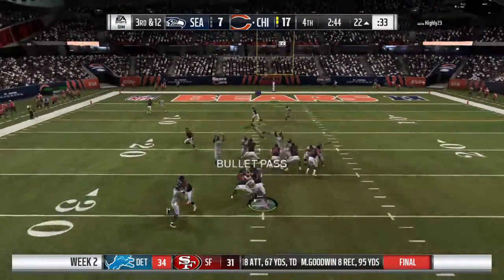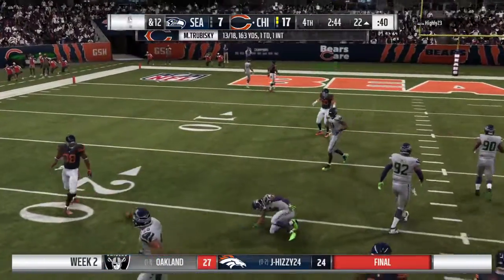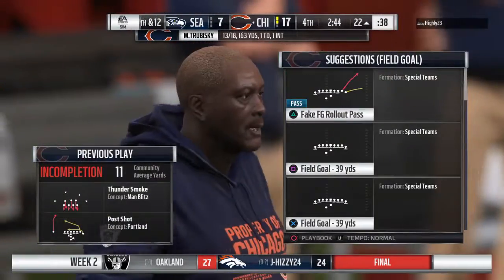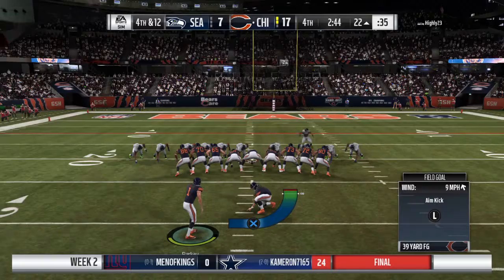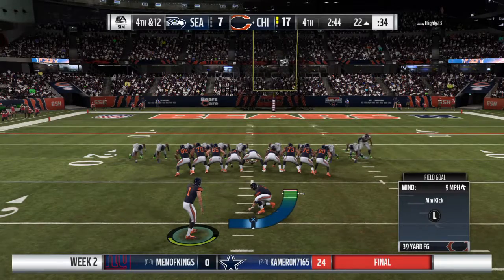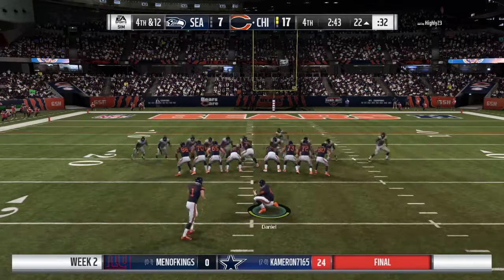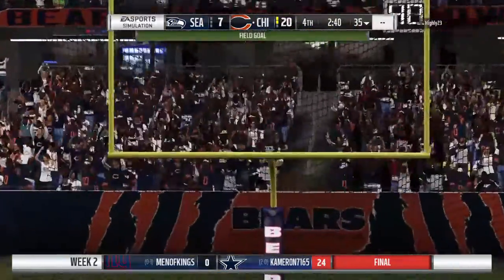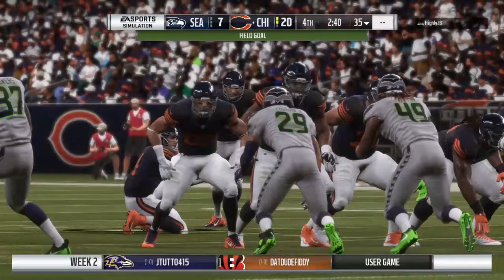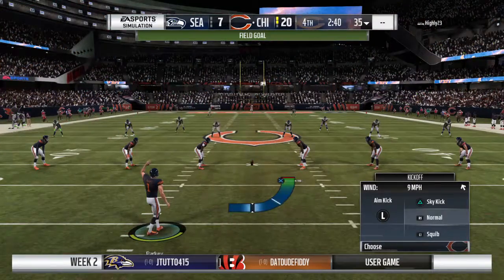On 3rd down, Trubisky. And that is incomplete. Shaquille Griffin knocking it away that time in coverage. This defense could use some more of these types of plays. How about him reading it, driving on the football, and he's right there for the pass breakup. And Parkey's kick is good. And that will open the lead up now to 20-7.